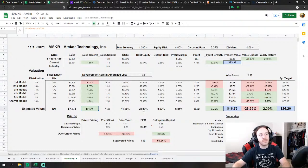We do think they very well might issue more debt to achieve this, coming to a distributed basis of about 28%. We see default risk rising for them a little bit to 0.97% per year, which is still pretty negligible, less than 1%. The profit margin that we are assuming for them is 6.81%.